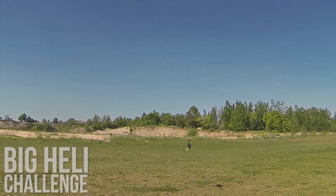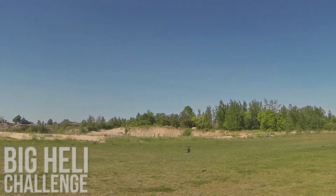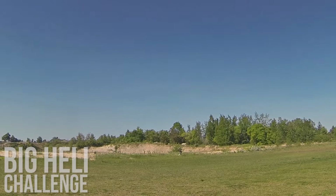Isn't it always the case that when you're about to land your plane or helicopter that Mother Nature will throw you a curveball? It'll suddenly get gusty or windy, and you just have to work with the elements, and it made me a better pilot, or it's making me a better pilot, I should say. I'm just getting better at it every day, every time I try, every time I fly.